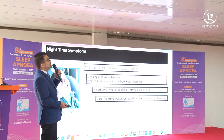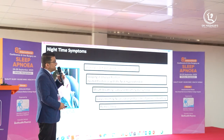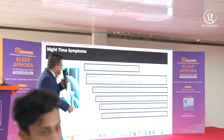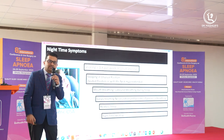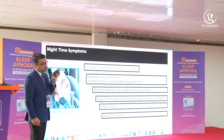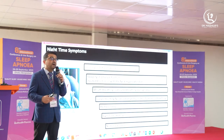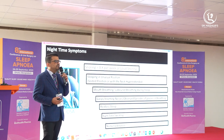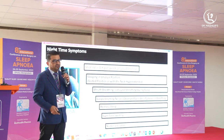He breathes through his mouth. His mouth is always open, doctor. And he is having excessive night sweating. If any child comes with a history of excessive nighttime sweating, then we should reconsider evaluating that child for sleep apnea. Another thing is nocturnal enuresis. Despite the age, the child is 6-7 years old and still using a diaper at night, we have to reconsider that the child may be having sleep apnea.